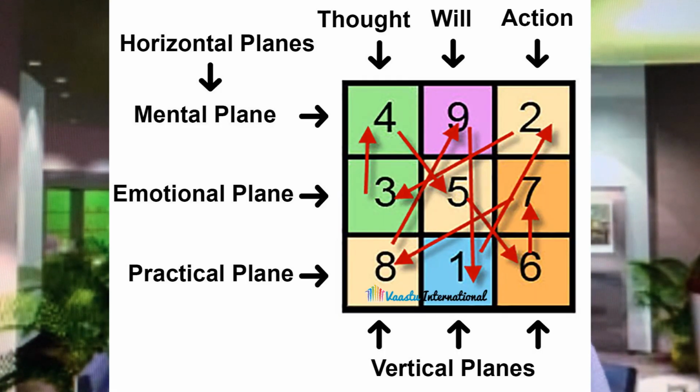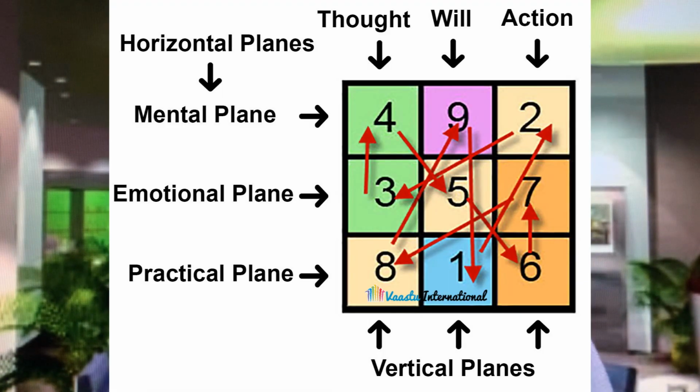Middle row, 3, 5 and 7. It is called the emotional plane. Represents the body. Includes spirituality, intuition, feelings and emotions. Bottom row, 8, 1 and 6. It is called the practical plane. Represents the feet. Includes physical labor, creativity, and the ability to be practical in everyday life.